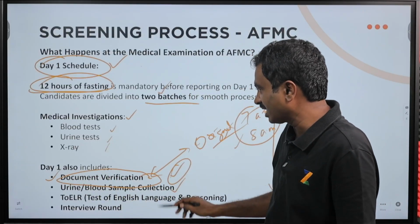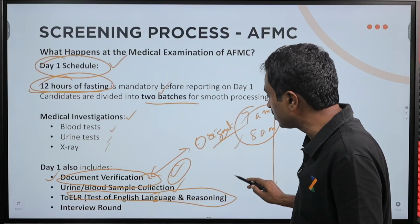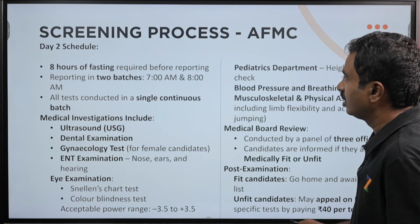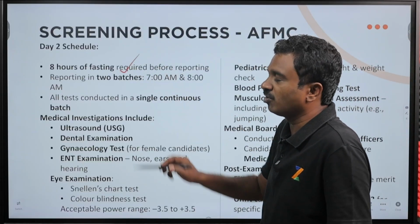Urine or blood sample is collected. Like we said, the test on English as a language and reasoning happens on day 1, and the interview round also happens on day 1. So this is the usual day 1 timeline. And on the second day, you have 8 hours of fasting required.